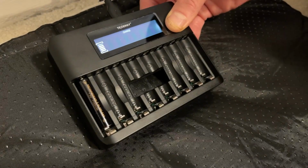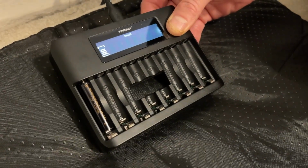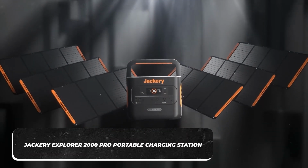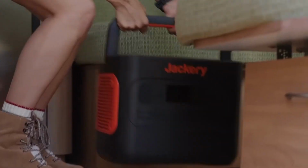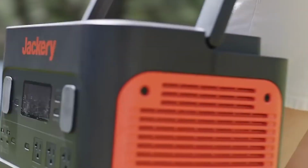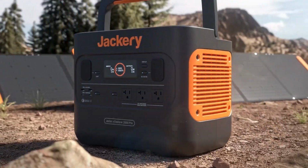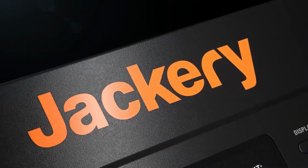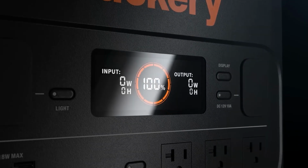How do you then recharge the Tenergy Bay fast charger? You could use the Jackery Explorer 2000 Pro portable charging station. It is a compact charging station that is small enough to fit into your backpack, and it is great for emergencies. It's solar powered, so you don't have to worry about an electricity source when it gets low. A major downside to this gadget is that it's not waterproof.